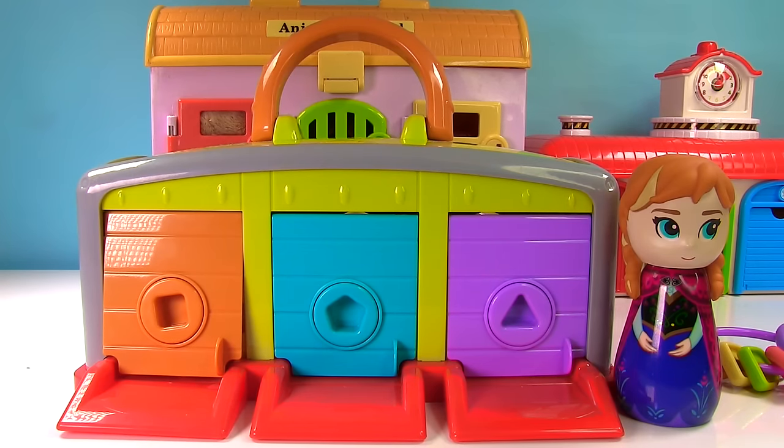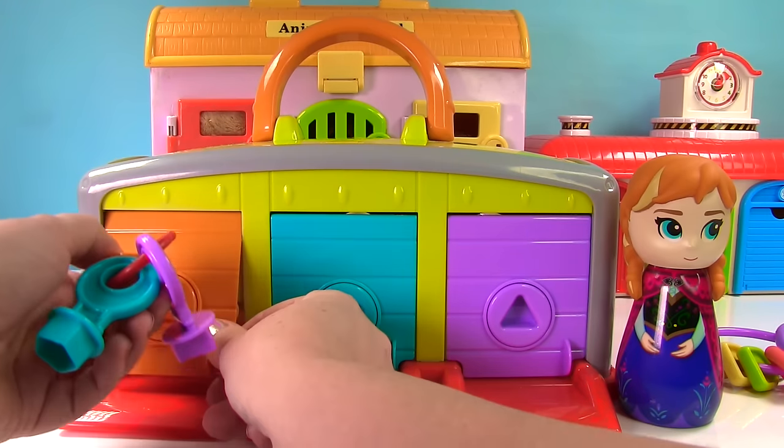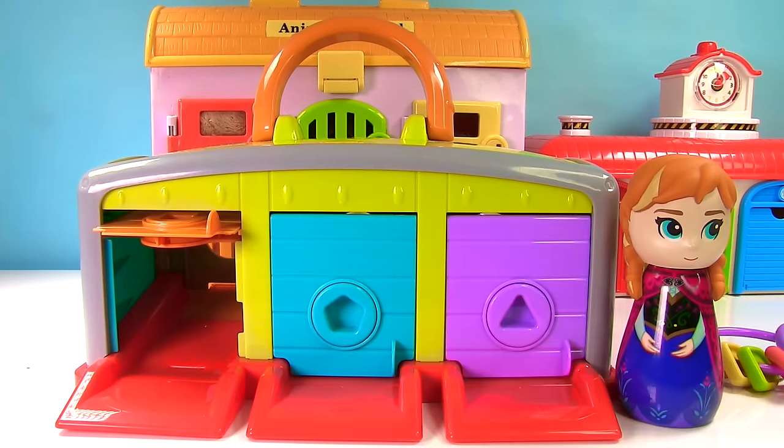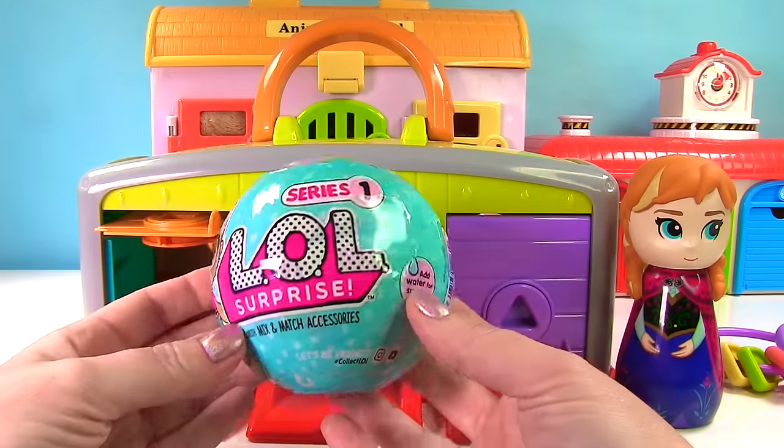Let's start with this garage. Up first, we have an orange door. Let's see if we can find a princess head. There's nothing there. Fizzy Wizzy Bo Busy Bop? Whoa, it worked! Look what rolled out, an LOL surprise.